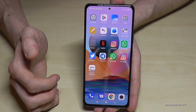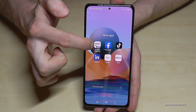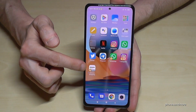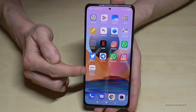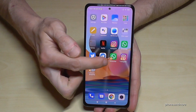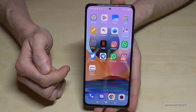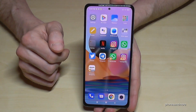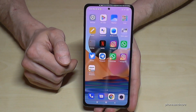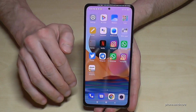So if we go here on the second page, now we have 2 Amazon accounts. So the main one is here and the second one is here. You can always recognize the second one with the orange mark here at the corner. So our main WhatsApp account and our second one. Can you see the orange corner here? This is the second one. Same also with Instagram. We have cloned here as well. So a very nice tool to have 2 apps, also 2 accounts with one app.